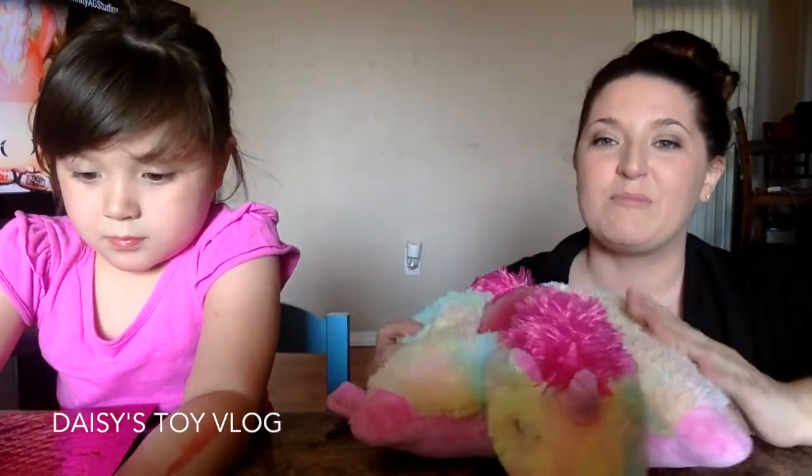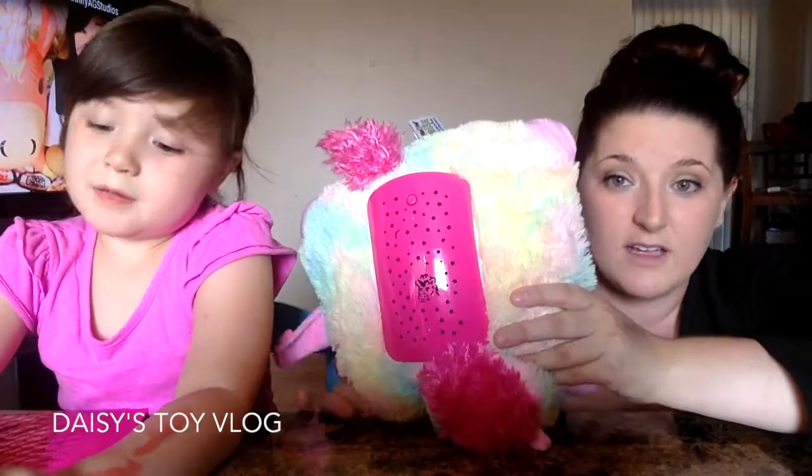And I also got another thing from Target. Oh, you did what? Shopkins. Oh, yeah, we're gonna do a video of that one. But guys, these are really cute and this one's on sale. So if you need another one of these, go to Target. Get the ones on sale. Right, Daisy?